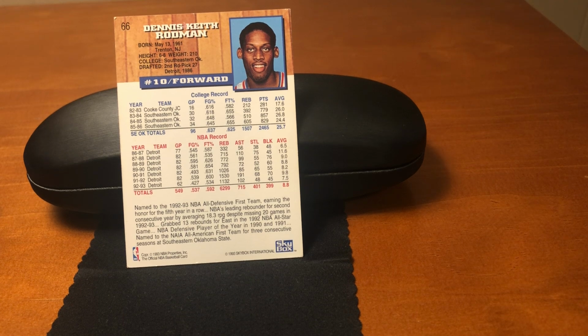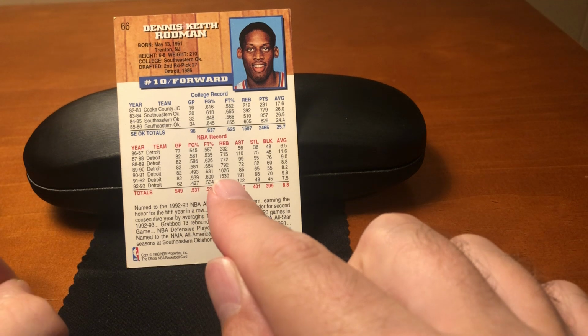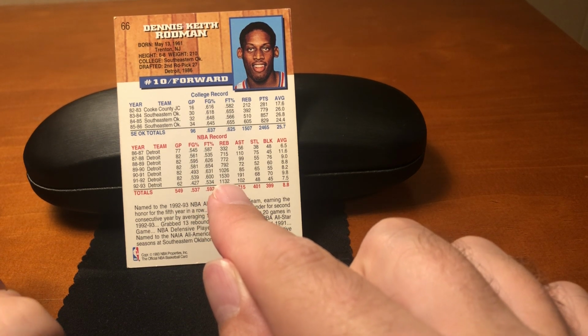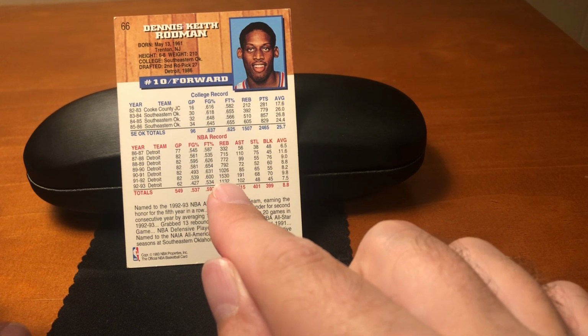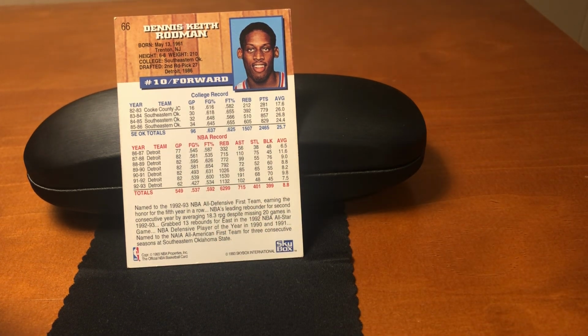I also want to point out another thing. If you look at the rebounds here in 91-92 and 92-93, it looks like there's a really big drop. 1,530 down to 1,132.